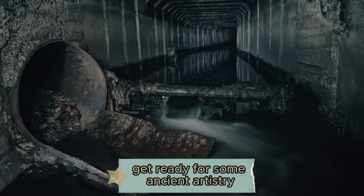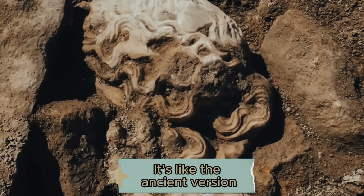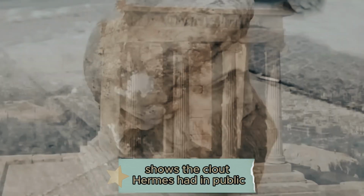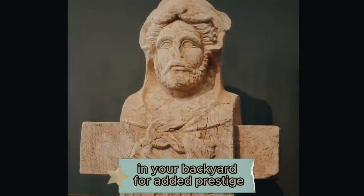Now, get ready for some ancient artistry as we travel to Athens, where a marble head of Hermes from 300 BC was discovered. It's like the ancient version of a celebrity statue. This find shows the clout Hermes had in public spaces back then. I mean, if you had to guess, wouldn't you want a marble head in your backyard for added prestige?